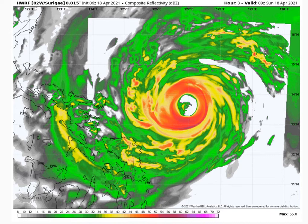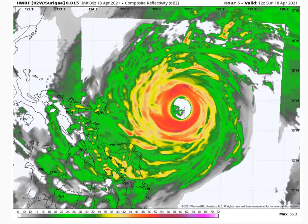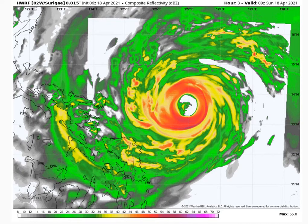So we're going to be looking at very close detail here on exactly when the heaviest rain can possibly hit across the eastern Philippines, and when it can get to its worst impact-wise and rainfall-wise, when the storm will start to weaken, and how far off the coast it can be. The HWRF's pretty accurate, let's just say that.